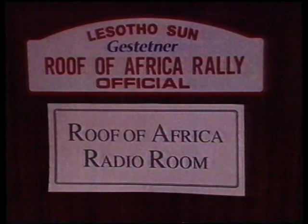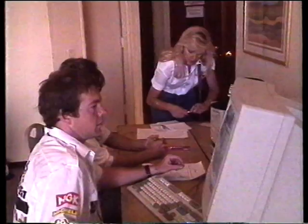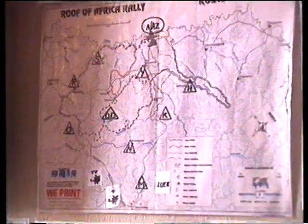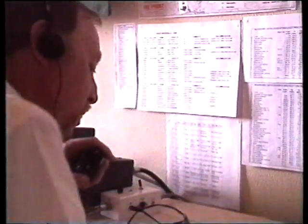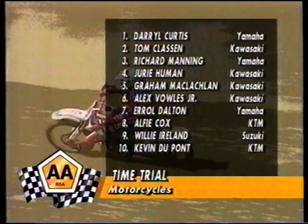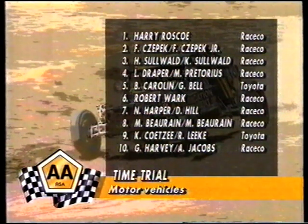And while the competitors were hard at work out on the route, race officials were equally busy at rally headquarters. A comprehensive radio network kept track of competitors' progress through various checkpoints, with times and results radioed back to the official scorers. Tom Klaasen was the surprise name in the top 10 in the motorcycle time trial results. The other top 10ers were all expected to be in the leading group. On the car side, Harry Roscoe grabbed pole position in the single-seater Raceco. A feature of the results was the fact that only 2 production vehicles were in the top 10.